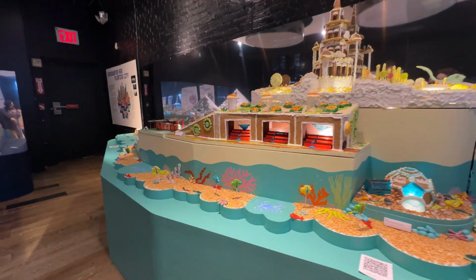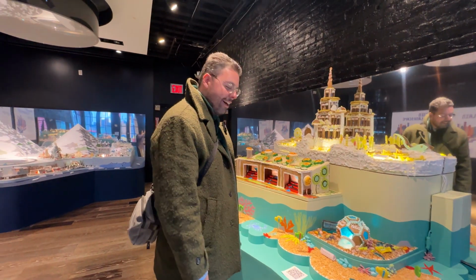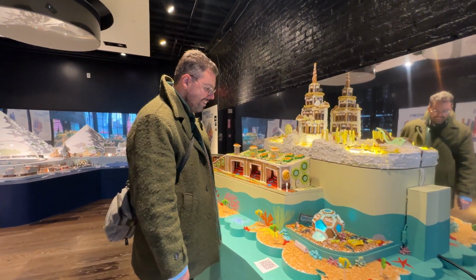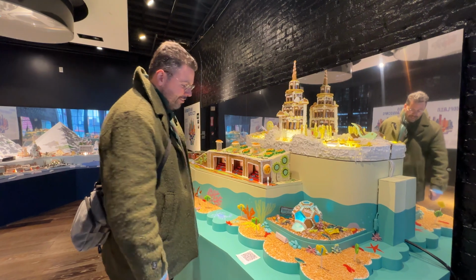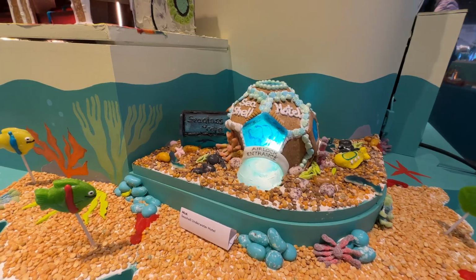That's a reference to the carousel. Oh. The sea glass carousel in Battery Park. Oh, that's awesome. Yeah, maybe because it looks the same. Yeah. Well, it says Sea Glass Cafe and Seashell Hotels.